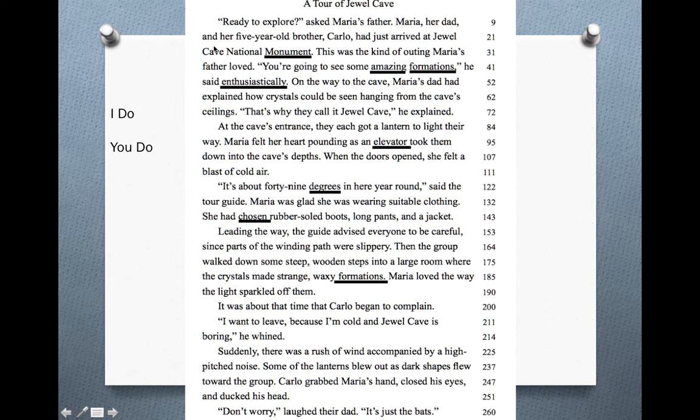Maria, her dad, and her 5-year-old brother Carlo had just arrived at Jewel Cave National Monument. This was the kind of outing Maria's father loved. You're going to see some amazing formations, he said enthusiastically. On the way to the cave, Maria's dad had explained how crystals could be seen hanging from the cave's ceilings. That's why they call it Jewel Cave, he explained. At the cave's entrance, they each got a lantern to light their way.